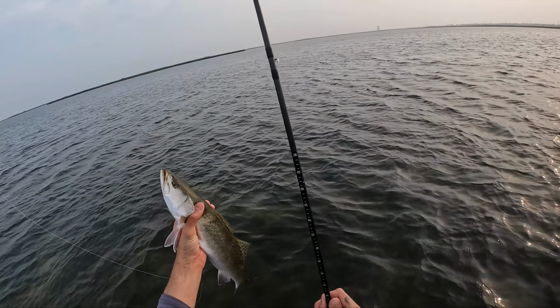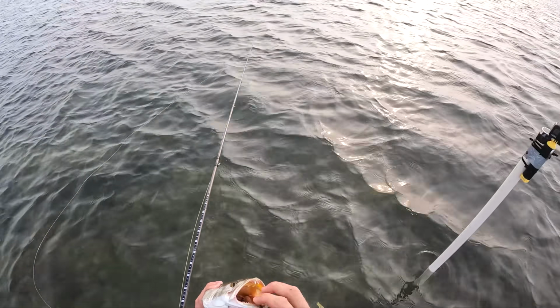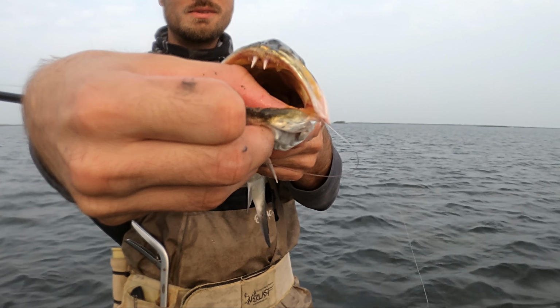Woo! Not a bad guy. And this guy did get it deep. He's bleeding a little bit. He will be going on the stringer. See that bait in there, man? That's why he was shaking his head.